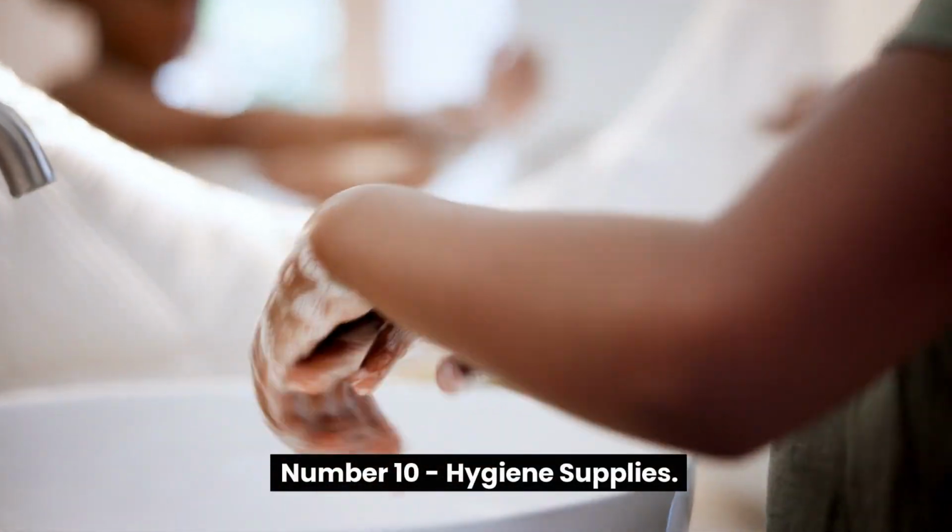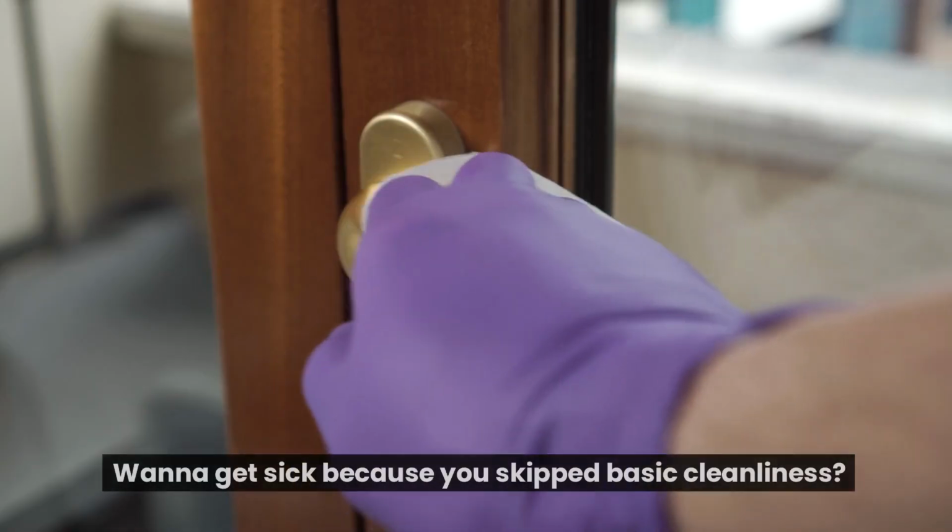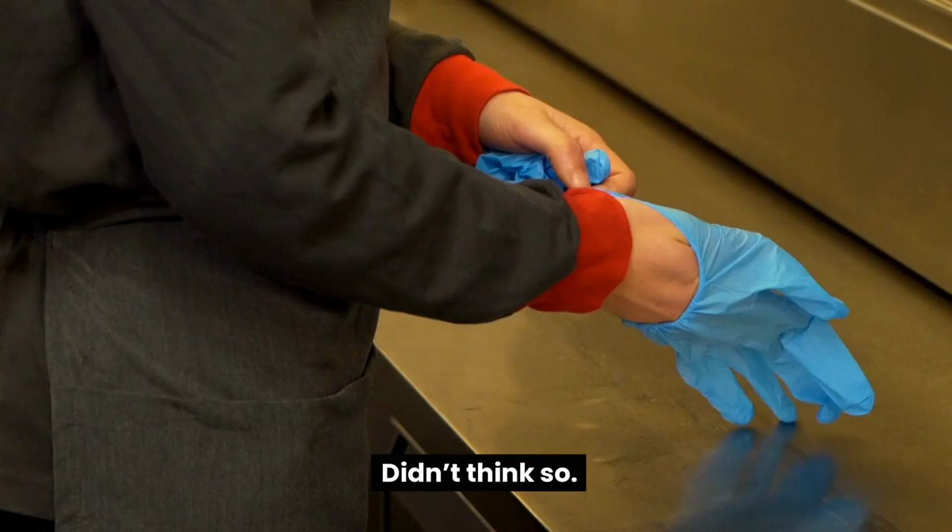Number 10, hygiene supplies. Just because the power's out doesn't mean hygiene stops being necessary. Want to get sick because you skipped basic cleanliness? Didn't think so.